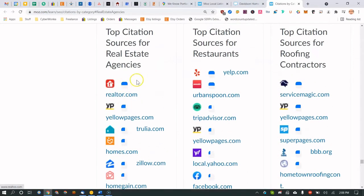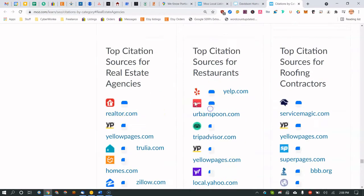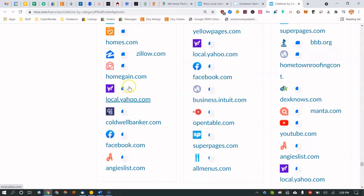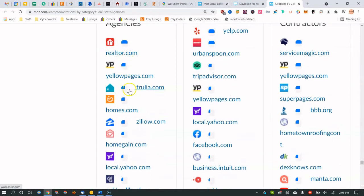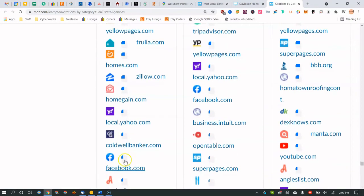Realtor, Yellow Pages. So again, you may not want to get, actually, is that, yeah, for real estate agents. So you'd want to research all these and see if it's worth spending your time on these. For sure, Realtor, I think, would be. Trulia is more, as far as I know, it just lists homes. I don't think it actually is a directory for. Anyway, you need to go through these, and it just needs to be consistent, whatever it is.